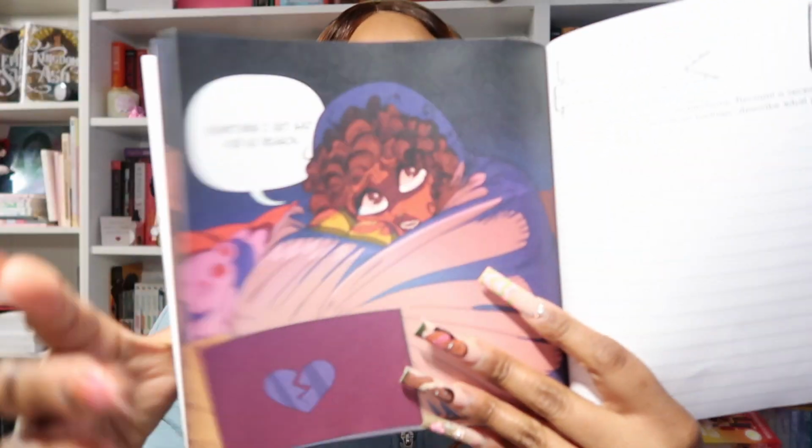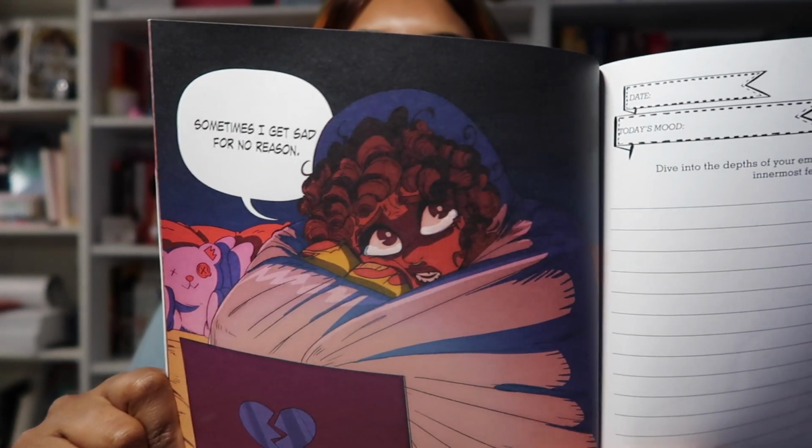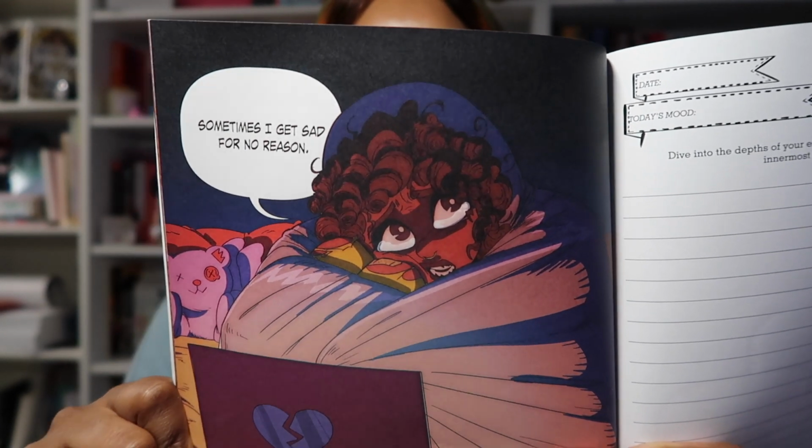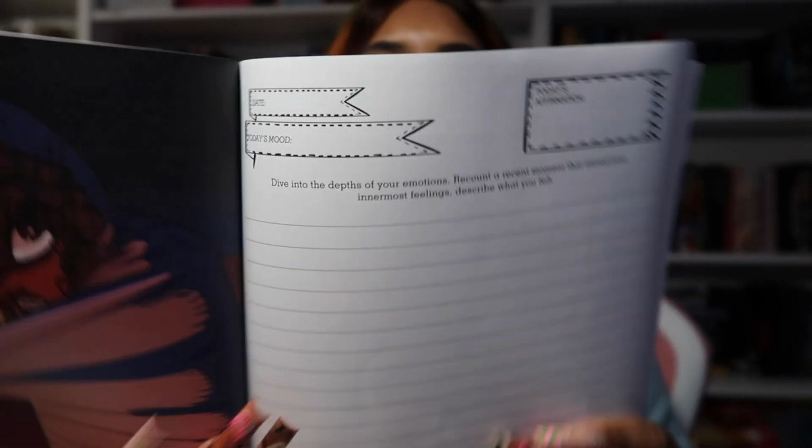She has her own journal, and it's so unique because the left side has the illustration, if you could see, and this side has the journal prompt. It says the date, today's mood, today's affirmation, and then the prompt is: dive into the depths of your emotions, recount a recent moment that stirred your innermost feelings, describe what you felt. I really like these prompts.